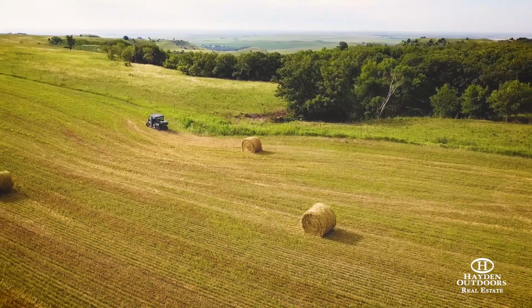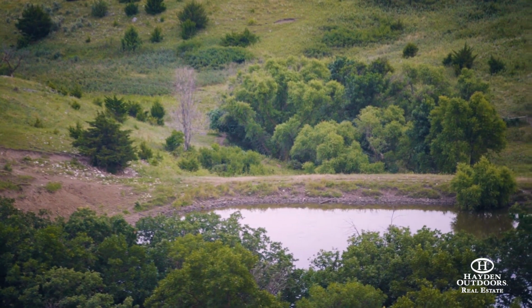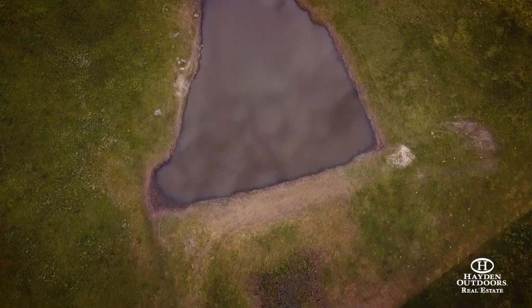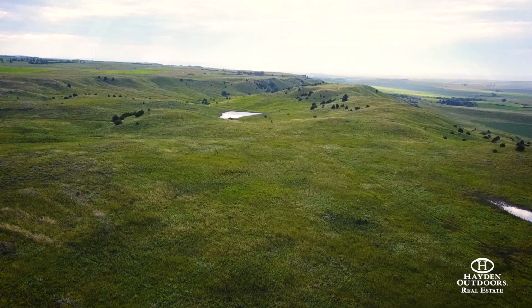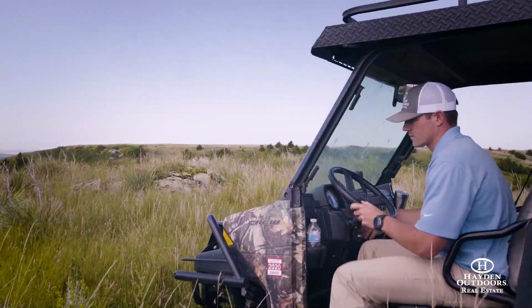The County Line Ranch has a lot of great water options for both cattle and wildlife alike. Every draw has water in the bottom of it. There's a lot of potholes up on top of the property, giving a really good diverse watering source for deer, pheasants, turkey, obviously cattle. I would say the pheasant hunting on the County Line Ranch would rival anything that's found in the state of South Dakota.